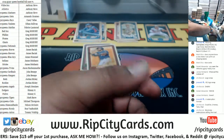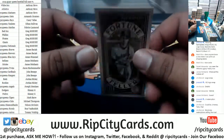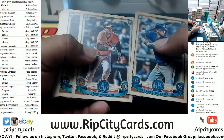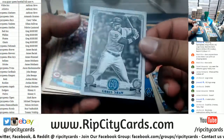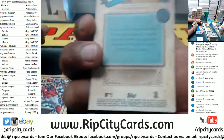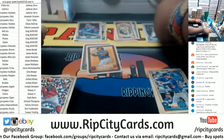No bazooka backs. Tarot for Yelich of the Brewers. A black and white Chris Shaw. That'll go to the Giants, numbered to 50. Very nice.